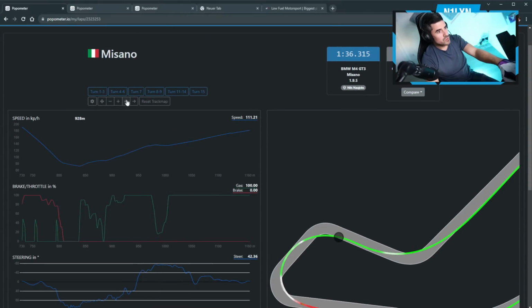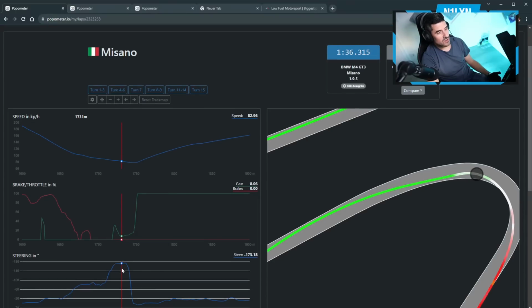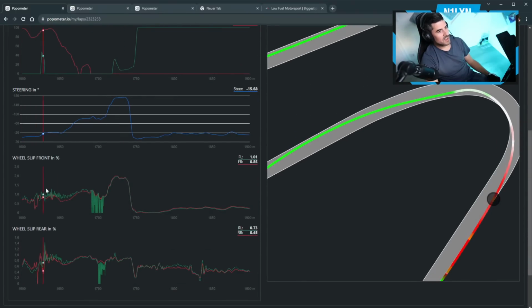So if we then go to turn number 7, where on purpose I cranked the wheel a bit, you can see it here in the steering angle, looking almost 180 degrees, just to give you that idea. And suddenly you can see we get a much bigger spike in the data, around 2% of slip. So that seems to be near the maximum we are able to produce here. The rear was very much in place.